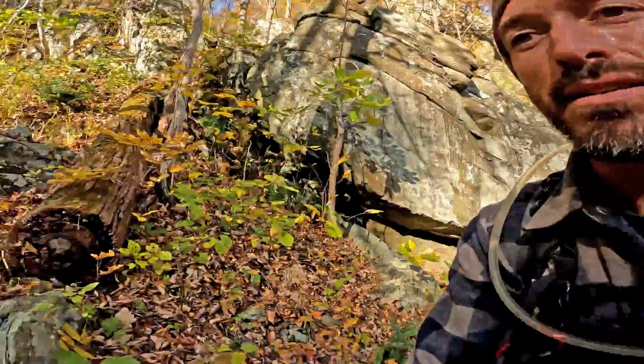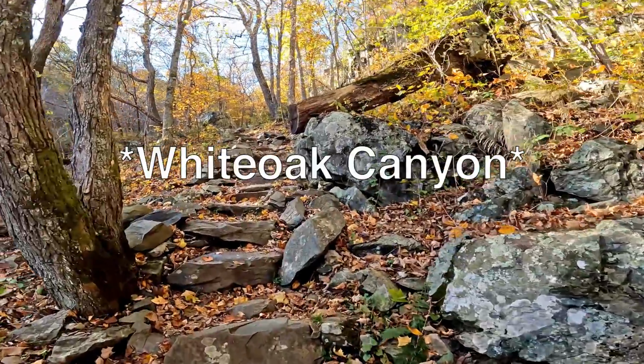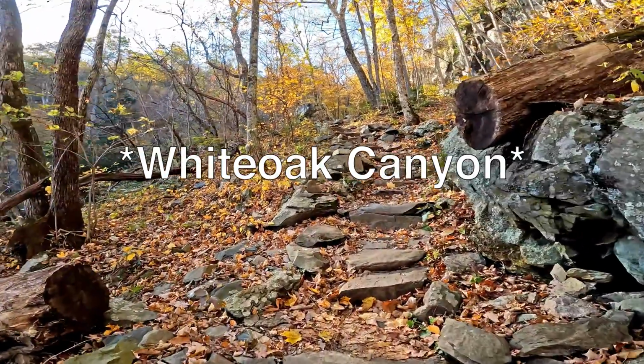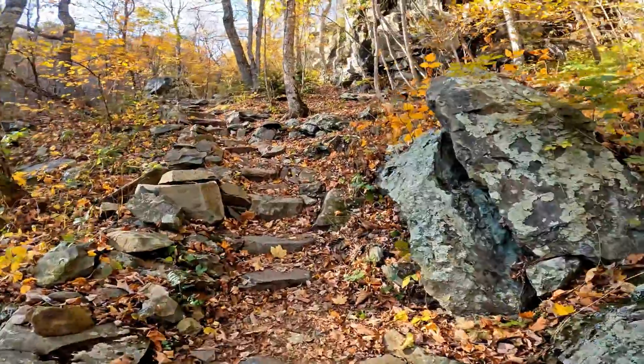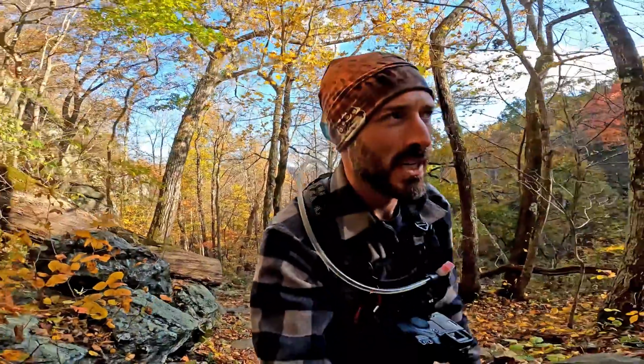We came down the Cedar Run Trail and up the Whiteoak Canyon side. I thought it looked better on the elevation map, but, you know, I don't know. I think the moral of the story is it's just a tough trail. That's the reality of it.